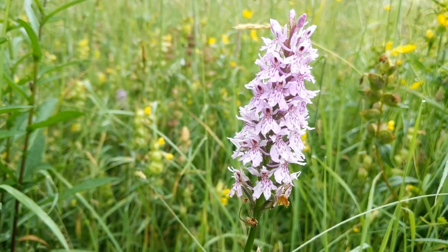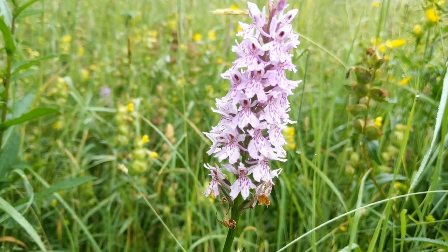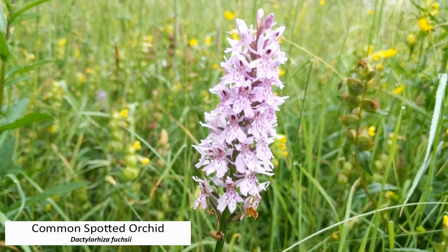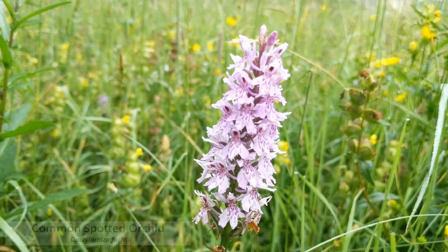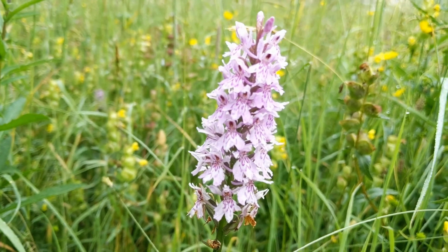It's actually quite a relief to find the occasional pure common spotted orchid. No complications, no hybridization, very clear faces on the flowers and those flower shapes as well, where you've got the three distinct clear flower lobes. Just a classic common spotted orchid.